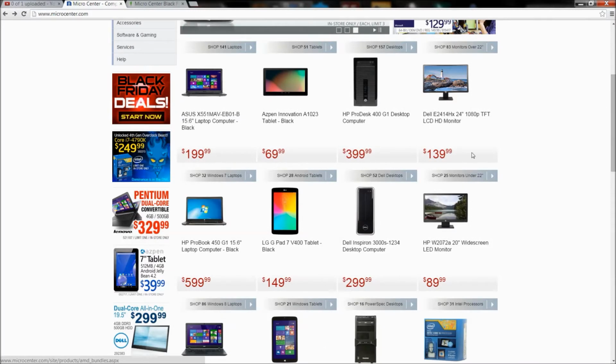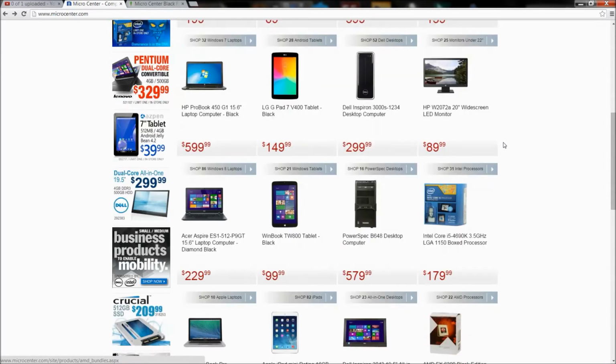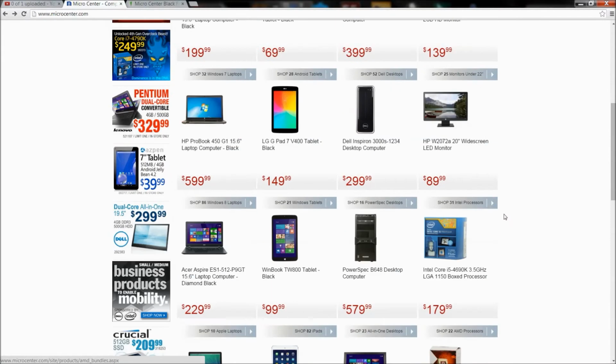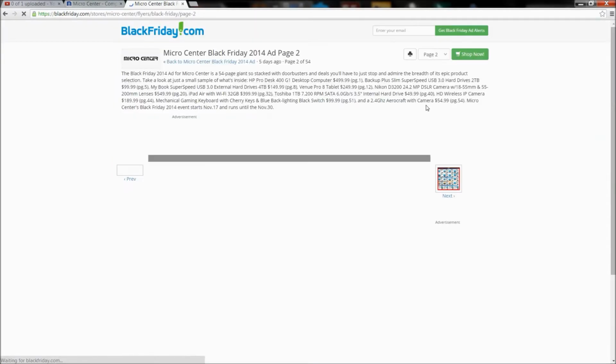And then we have the 1080p 24-inch LCD Dell monitor for $139. And I'm pretty sure these are sales that are going on right now, as I speak. These are Black Friday sales that you can start buying now. But we are going to go to their actual Black Friday ad catalog, which is what I've been saving for this part. This is where I've been seeing some of the craziest things.